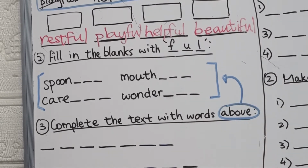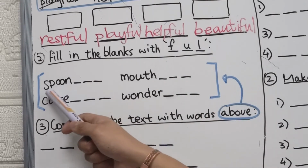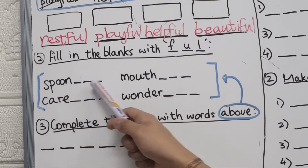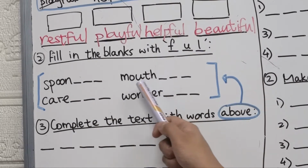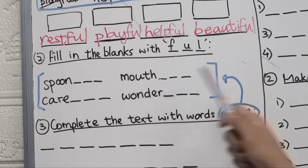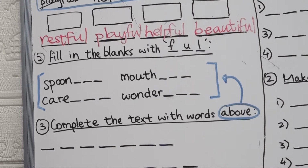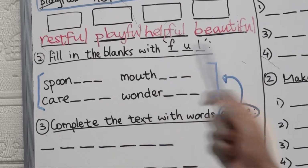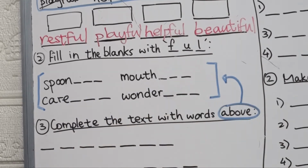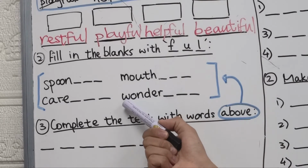So let's try to read the words. I'm sure we know how to read these, right? Spoon. We need to put full, so it'll become spoonful, right? Mouth will become mouthful, right? A lot, right? It's too much for a mouth, mouthful. Careful, right? You take care very much, right? Careful. You're always thinking of what to do properly.